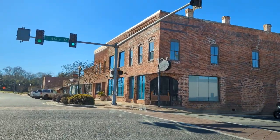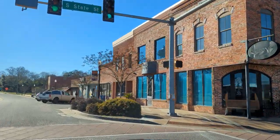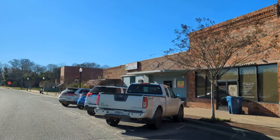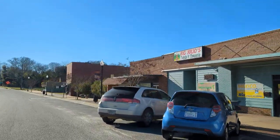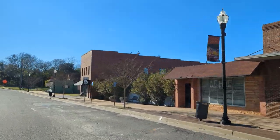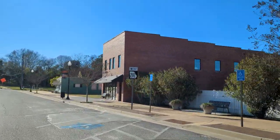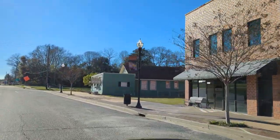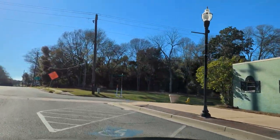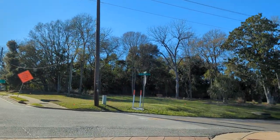Not sure why they have so many yellow and blue dresses, unless those are the colors of the school. This is a little store, Big Julio's. A little Mexican store. And then right here we have a Lyons Welcome Center. Look at that. Is that still functioning? I don't think so. I think so.